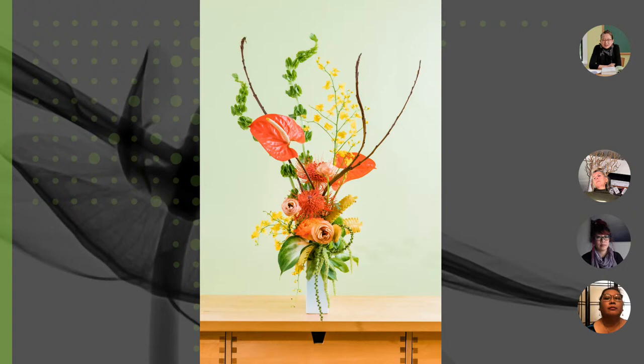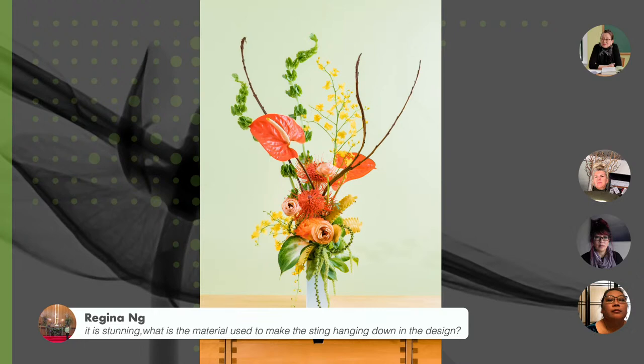While you think, can I? Yeah. There's a question about this design. Excellent. Regina Ings asking, it's stunning. What is the material used to make the string hanging down in the design?